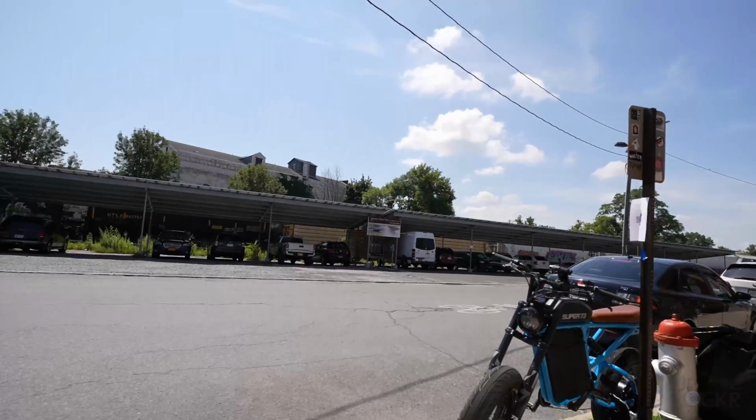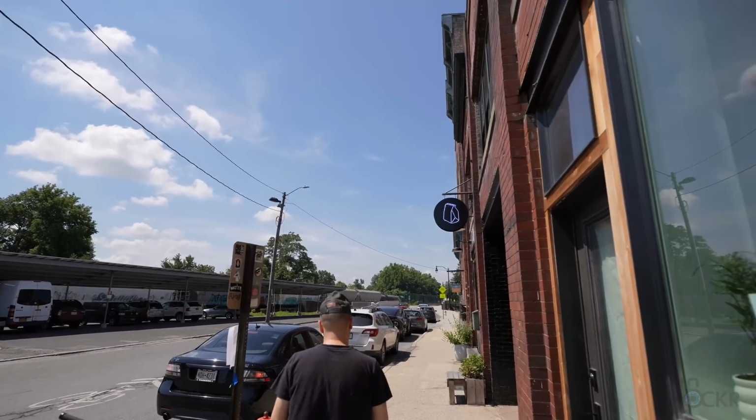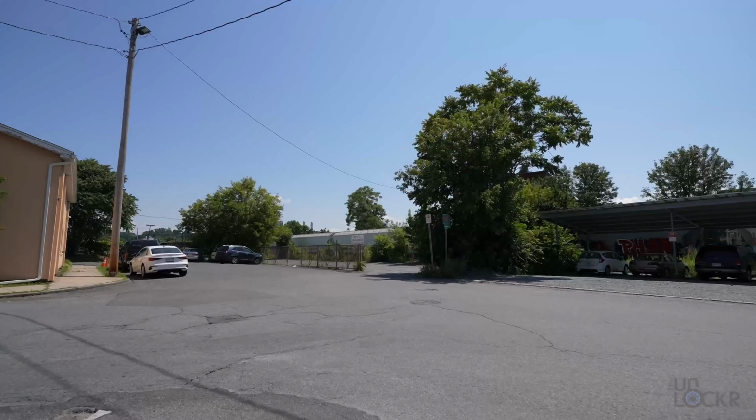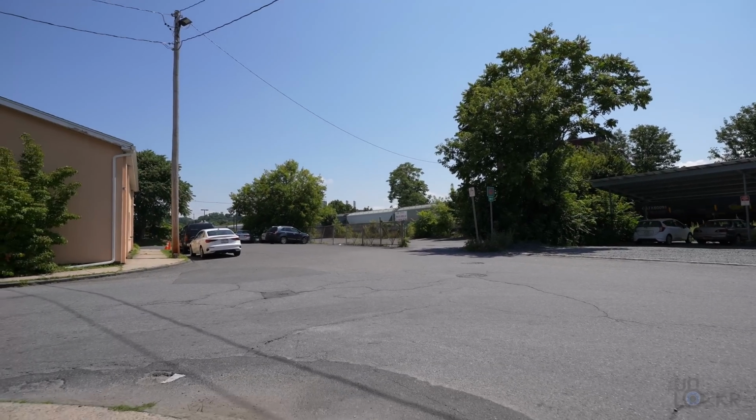When you go to record and the world's longest train goes by, it's been going by for like a good 7-8 minutes, and I still can't see the end. Just keeps going.